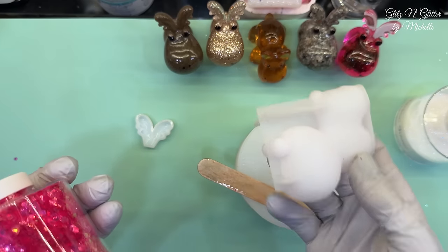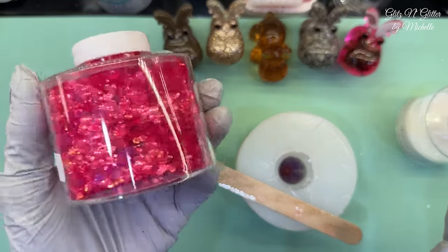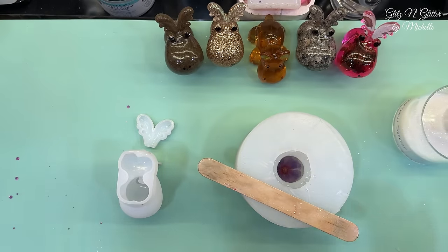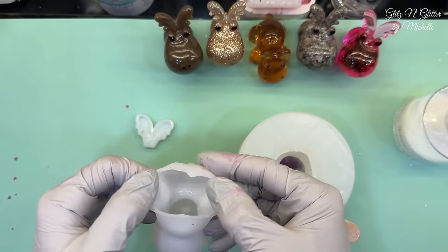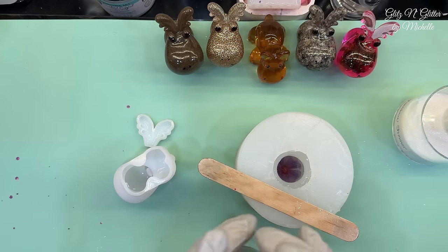So she saw the little elk and she goes, I need a pink elk. So I said, I got a great pink for you. This is the one I chose. It's called Pinky Keen. And I completely forgot until just now. So I need to, after I pour this, I hope you guys aren't getting tired of these little guys. I actually did order a new mold because he's starting to get dull. So I don't want to use him after he's not shiny anymore.